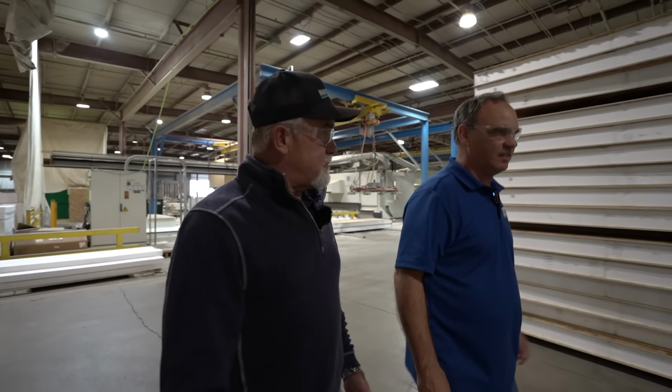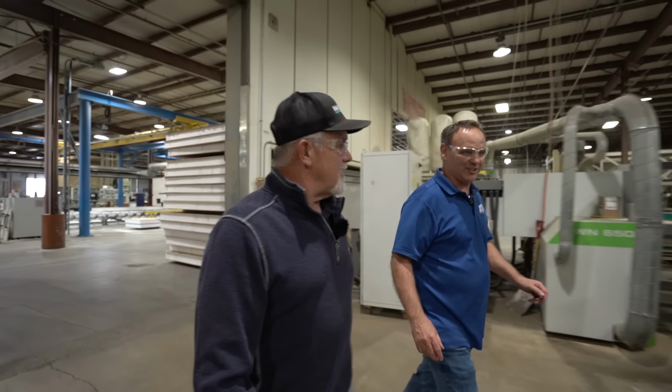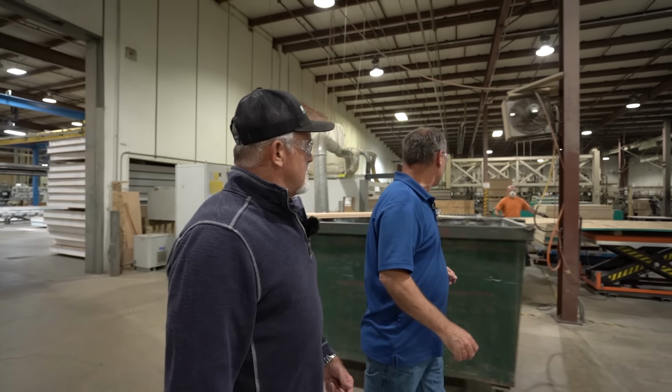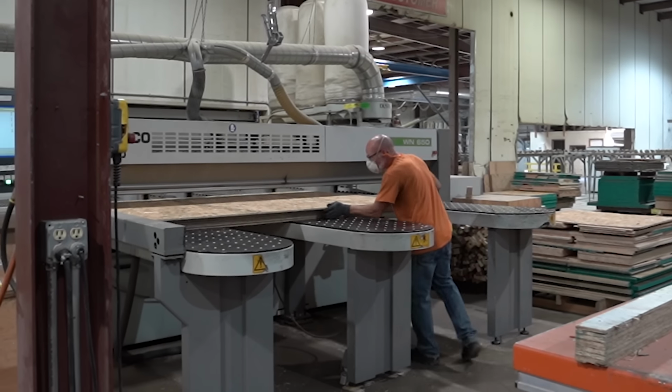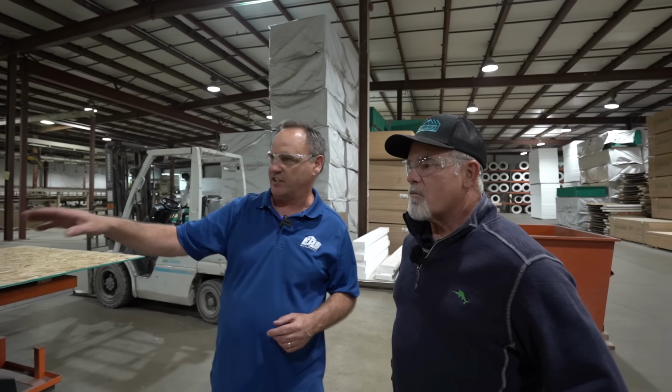Nice and clean. You guys keep this place looking spick and span. Well, yeah, that takes a lot of time to clean. We make a lot of routing foams, kind of messy. Here we got a Selco panel saw, which we use to cut a lot of plywood to size because we make a lot of different size panels. He feeds it in there and it's computerized. It'll go back and cut it and bring it back to him.